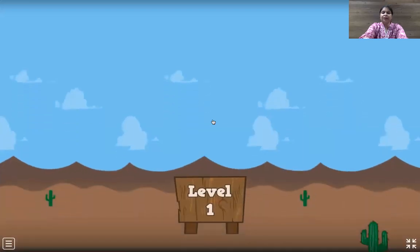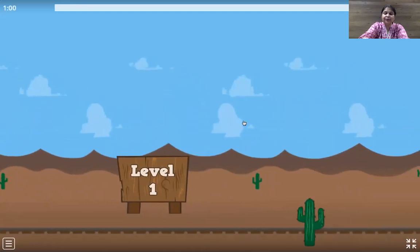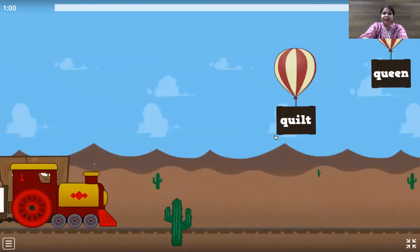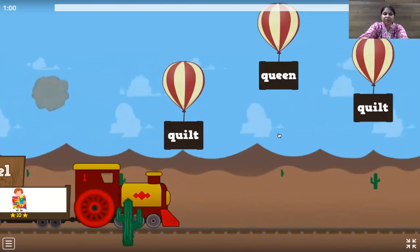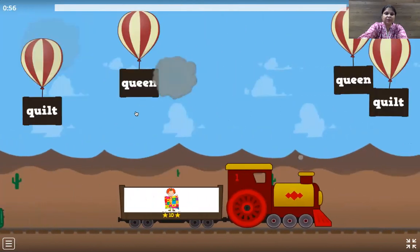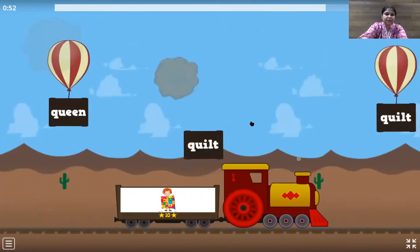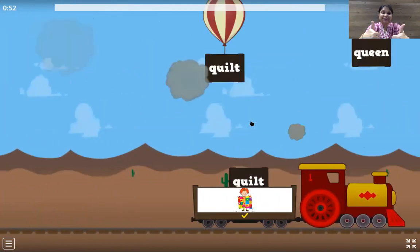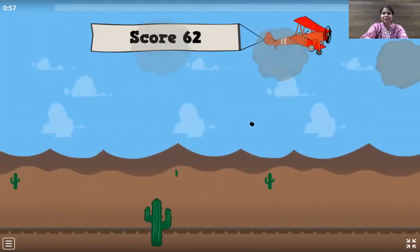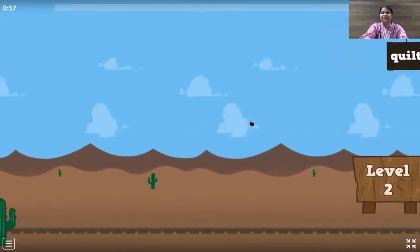Okay, so we have different levels in this game. So let's see what's there in level 1. So here is the train. Let's see which pictures the train has. Oh, it's a picture of a quilt. So let's click on quilt. Here it is. I missed it. Yes, we have completed the first level. Wow. Now let's see, what is our score? We scored 62 points.